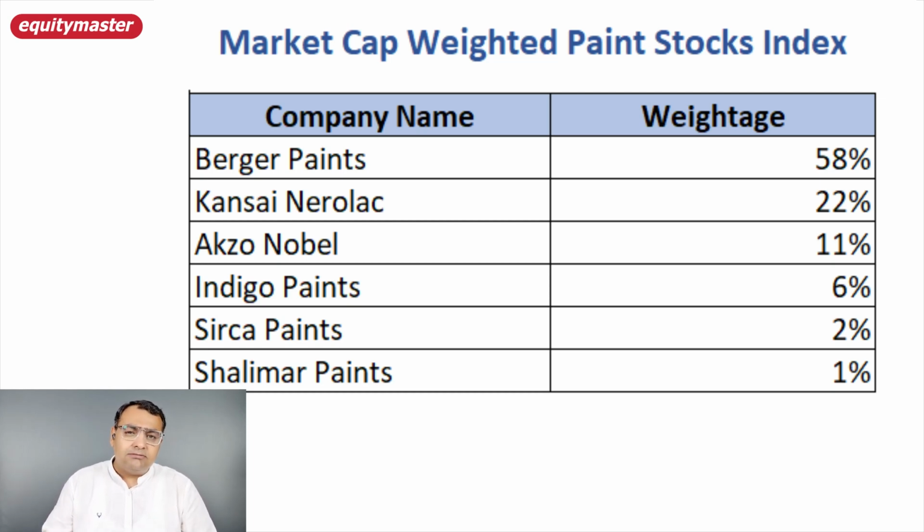If I look at the paint stocks, the Asian Paints market cap is somewhere around 3.15, 3.2 lakh crores for Asian Paints alone. And if I look at the market cap of these 6 stocks which I've highlighted on your screen right now, Berger Paints, Kansai Nerolac, AkzoNobel, Indigo, Sirca, and Shalimar, the combined market cap is somewhere around 1.7, 1.8 lakh crores. Asian Paints on one side is around 3.2 lakh crores. On the other side, the sum of the market cap of these 6 stocks is 1.1 lakh crores.